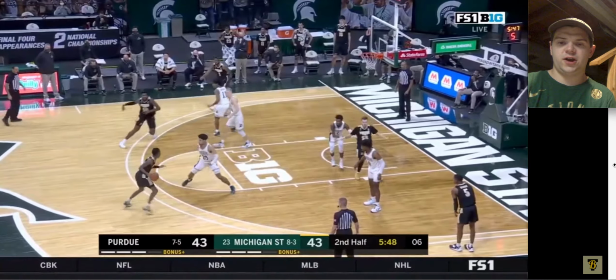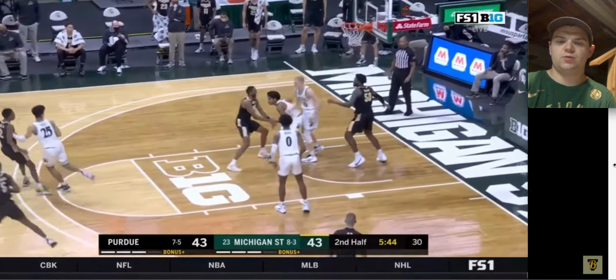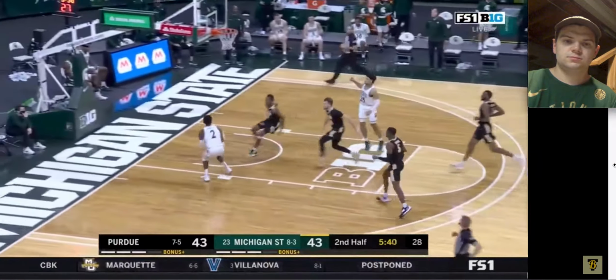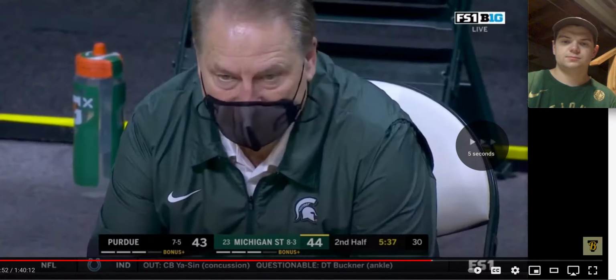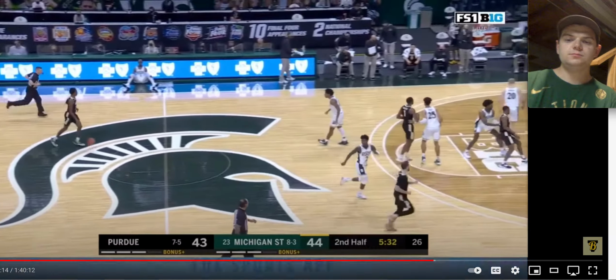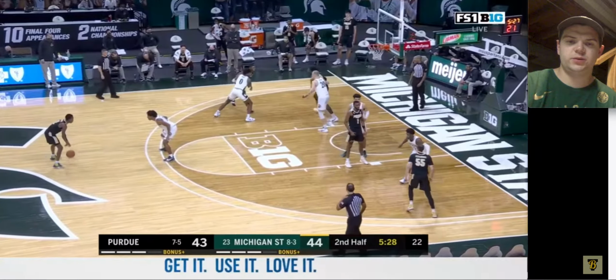Let's see what we got here. Aaron Henry weak side, or strong side, excuse me. And we got a rebound for Michigan State. Rocket Watts can't get that to go. We've got a foul here. And here we go. So again, Aaron Henry on Brandon Newman. Let's see what happens here.